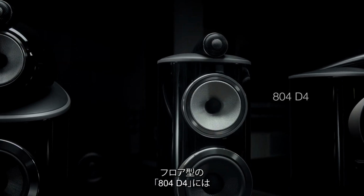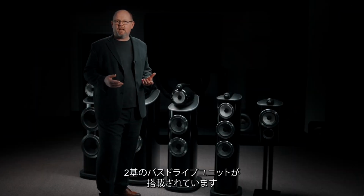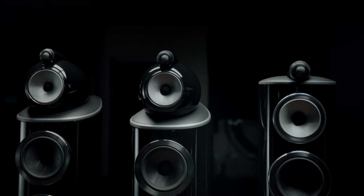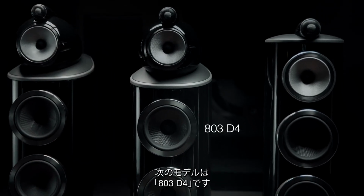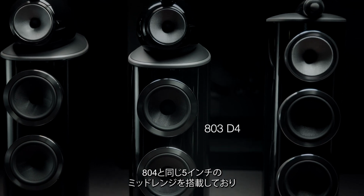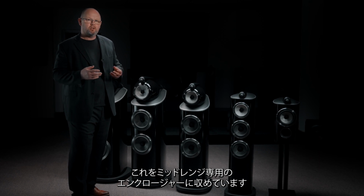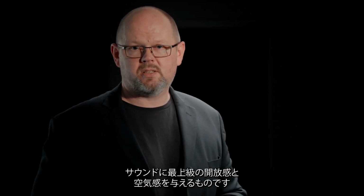It's joined by a floor-standing model, the 804 D4, which adds a dedicated FST mid-range cone to the configuration, plus twin bass drive units. The next model up is the 803 D4. This takes that same 5-inch mid-range cone found in the 804 and houses it in a dedicated mid-range enclosure we call the turbine head, adding maximum openness and spaciousness to the sound.